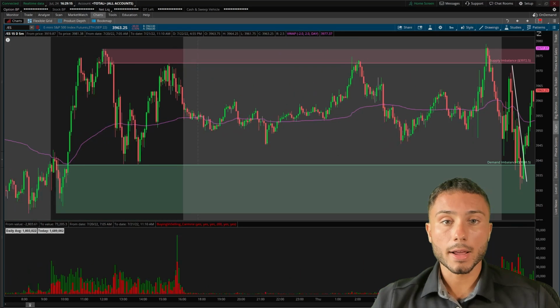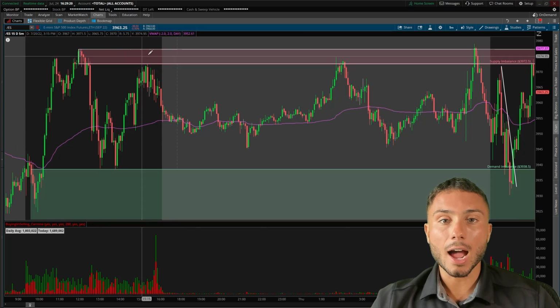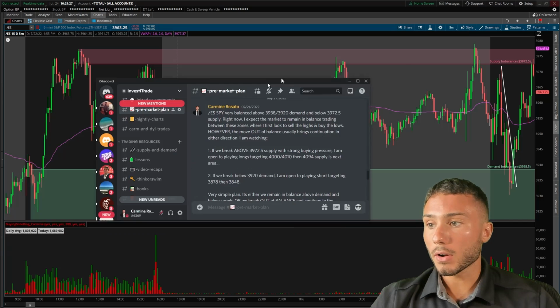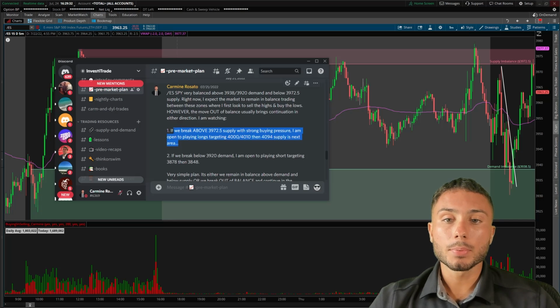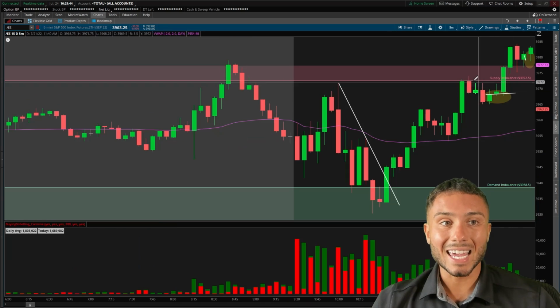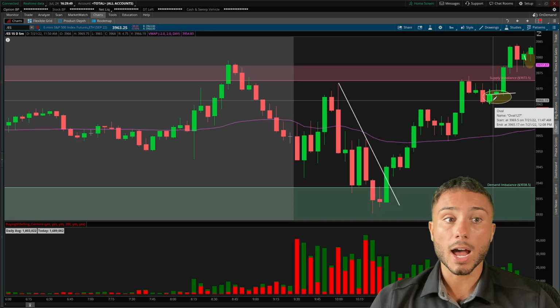So now we're fast forwarding a day and the market was completely balanced, meaning we were consolidating sideways above demand and below supply. Now the pre-market plan on this day was very, very simple. If we break above 3972 supply, I'm open to playing longs, targeting 4,000 and 4,010. The same exact thing I just explained the day prior, and I took a loss on, I took the same exact setup, and I literally got long at the same exact price point around 3975, stop loss below 3965.